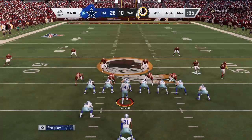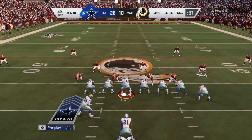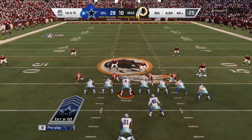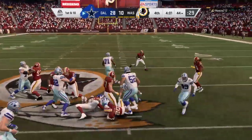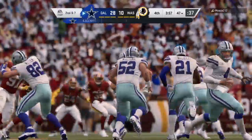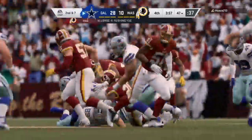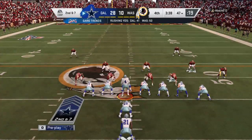So Prescott and the Cowboys now with a 1st and 10 at their own 44. Let's see what you got. They'll start the drive with Elliott. The safety Landon Collins there to make the tackle. And when do they start thinking about burning these timeouts? They've got all 3 still defensively. To me, you have to start right now.